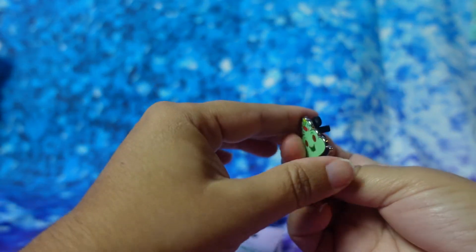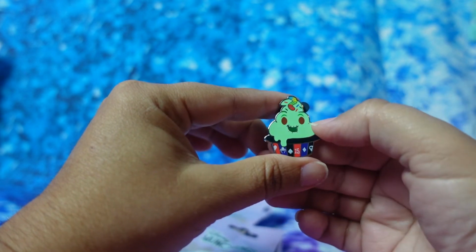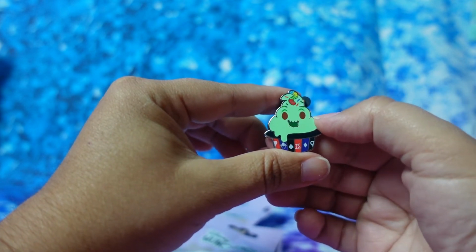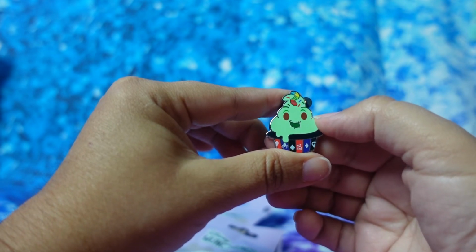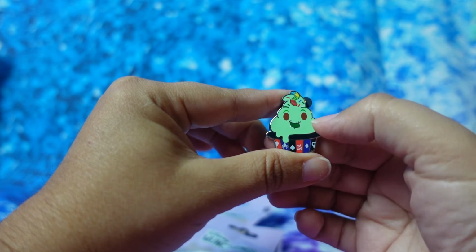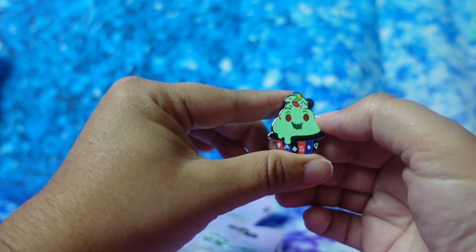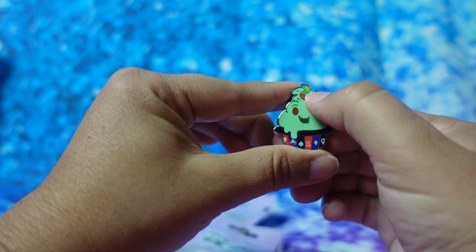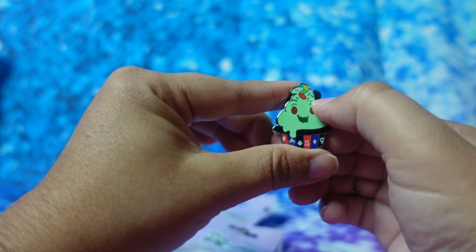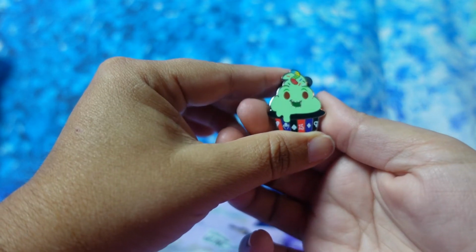And last one for the pack is Oogie Boogie. I believe they have another one that's a mystery one for the scented plushes, which is the mystery plush, and it's Oogie Boogie in the brown form. This one is in the green form with a little caterpillar on his head, it looks like, and some sprinkles, which is he's supposed to be winter mint gelato.